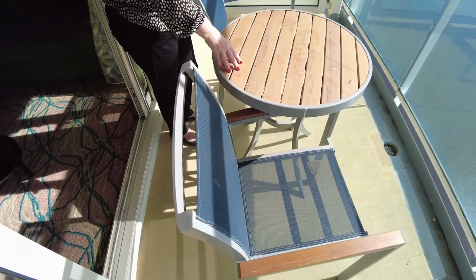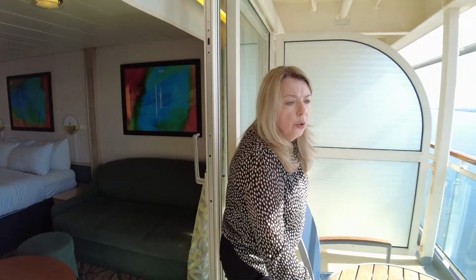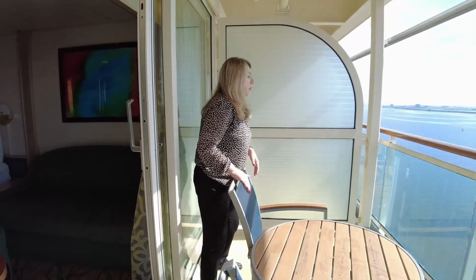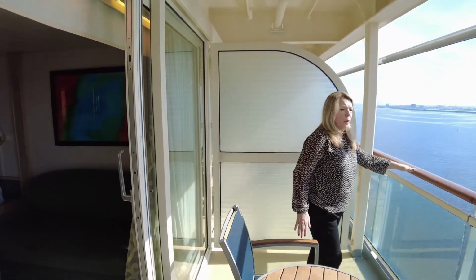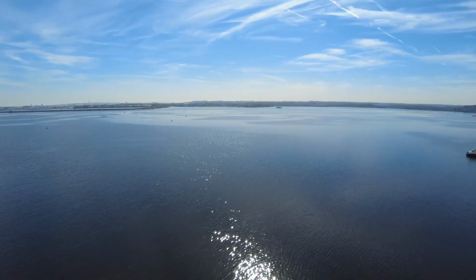Just remember, if you order room service, there is no charge for breakfast with a certain menu, but there are other options, and if you pick the other options, then there is a small fee. And then for any delivery for lunch, dinner, or midnight snacks, there is a small delivery fee. So keep that in mind if you are going to order room service. And then this is the Port of Baltimore. Vision of the Seas sails, I believe, year-round from the Port of Baltimore.